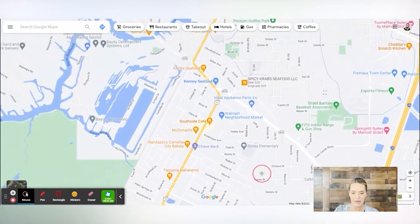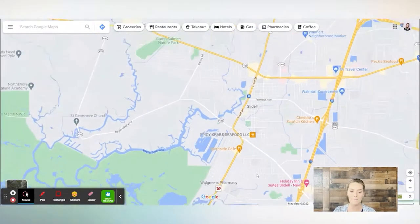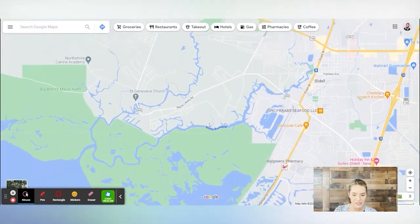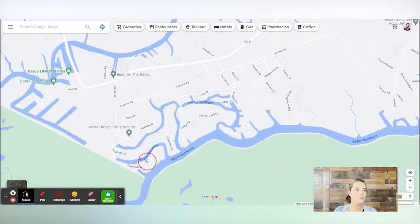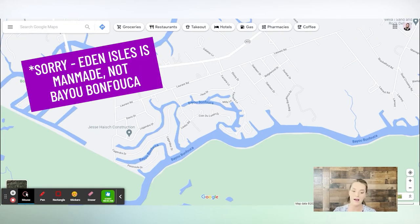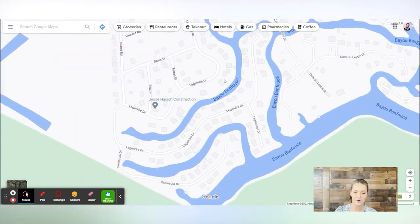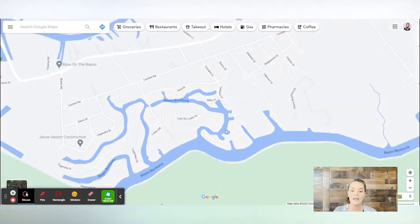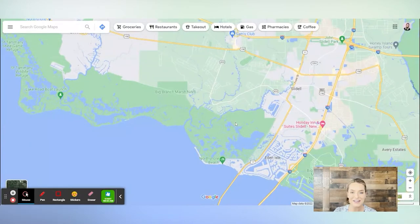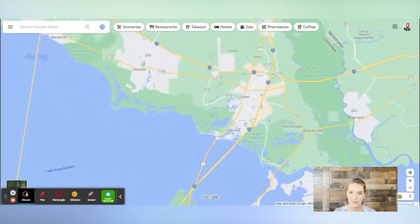And let's see, before we jump into everything above 433, I would like to just touch on some, staying on the same note, homes that are on the water. Off of Bayou Bonfica, there are also communities that are more, how should I say this? They're not any better or worse than the Eden Isles and other communities. They are just on man-made bayous and such. And if I zoom in, you can see there's homes all along this area, some on the water, some not on the water, of all various price points. So if you enjoy water activities or living close to the water, I'm telling you, you will love Slidell.